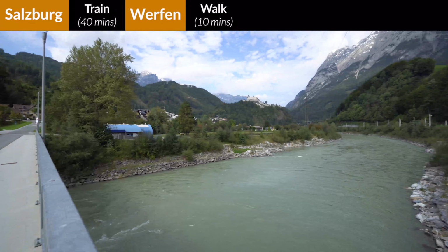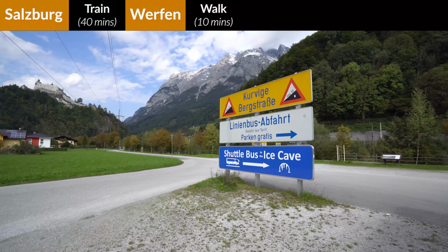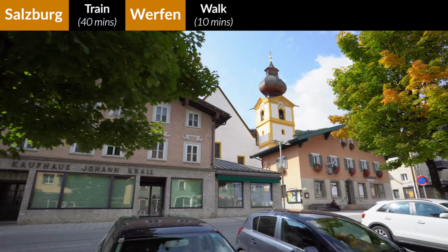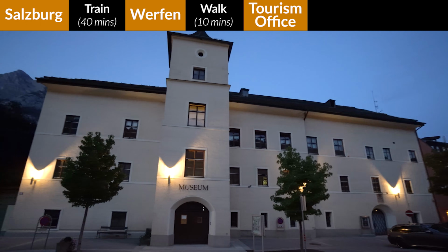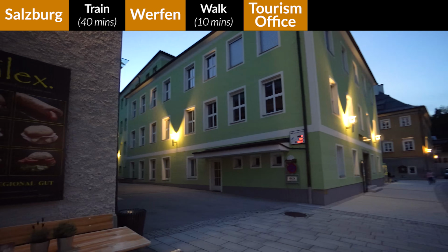From Werfen Station, you can either follow the easy path along the river up to the castle and ice cave bus stop, or take the covered underpass into the heart of the village where you can follow the Sound of Music Trail. The official trail up to the Sound of Music Meadow starts at the Werfen Tourism Office, which can be a little hard to find, so make sure to use the City Museum across the road as your main landmark.